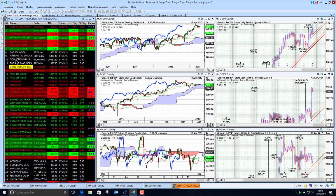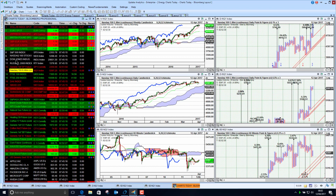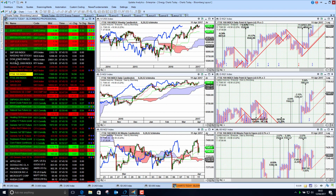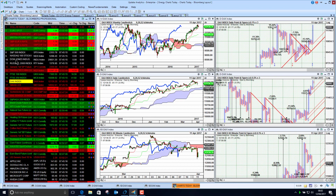The futures markets for the US indices, S&P 500 is down below the cloud, so just down slightly at open potentially, and Nasdaq as well. No signs yet that we're going to see a strong opening. The FTSE 100 index is bullish above the cloud, so looking better, and the FTSE 250 has really been powering ahead lately.